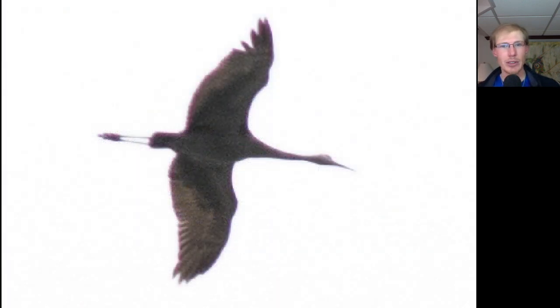We had a sandhill crane fly over. Notice the cranes fly with their necks out straight, and they also have long legs and feet hanging out behind.